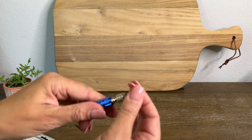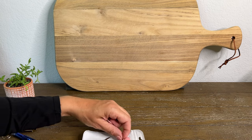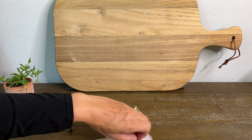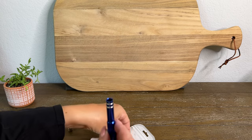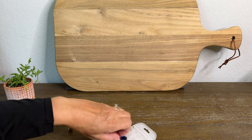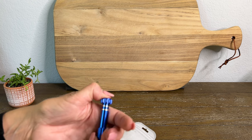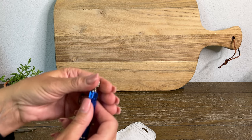There's four different bits in this little kit, and I think that any pair of glasses you should be able to fix with these. And it also comes with the two keychains that you can give to someone else or put on your own keychain. It has a small Phillips and a small straight edge that you can use to fix anything you need. But I find this to be super handy.